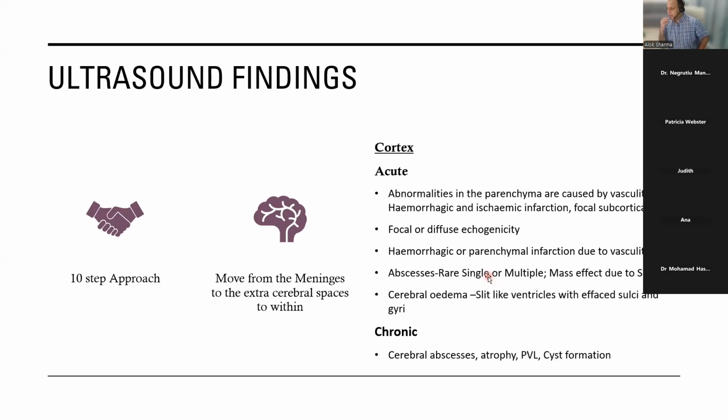When you go to the cortex, as I described to you, the abnormalities in the parenchyma cause significant inflammation, vasculitis, and they can present either with hemorrhagic or ischemic infarction. So really, if you've got a situation where you've blocked a blood vessel off because of arteritis and inflammation, you're going to get ischemic infarction.